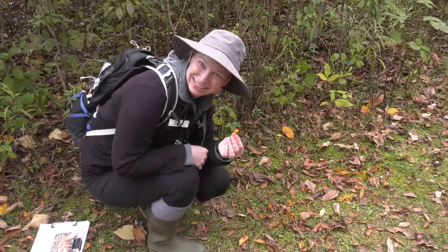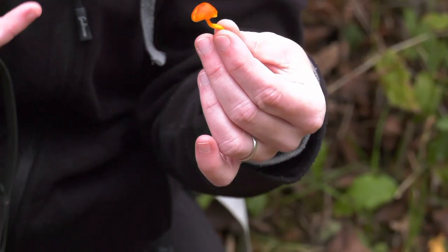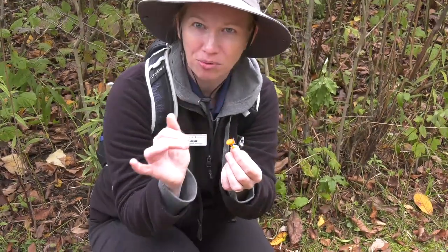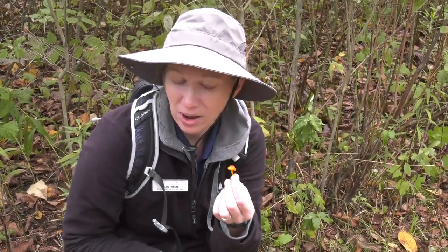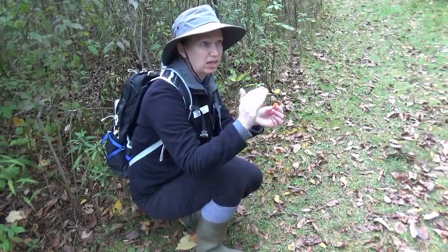Look at that guy. This is a wax cap. So in particular, a golden wax cap. It almost has that ombre look on the top where it's got almost a darkish orange and it goes into yellow. It's a little different than golden wax cap. Golden wax cap, excuse me, not golden, but yellow wax cap has more of a yellowish top.